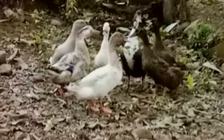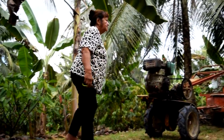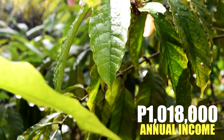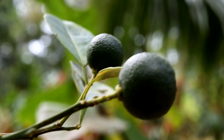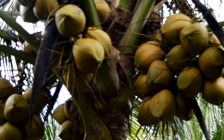Aside from intercropping, Mrs. Madrinian is also integrating livestock in her farm, such as goats and ducks, among others. Mrs. Madrinian's coconut farm is a typical example where land is utilized to its fullest potential, reaching an annual income of 1.18 million pesos. The farm is indeed a paragon that conveys to every coconut farmer that appropriate cultural practices equals high farm productivity.